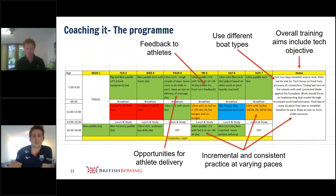And this technical focus ended up being something that we spent the rest of the season working on, but this camp was where we embedded the drills that we did, and we really, really honed in on improving things. So within this we had 6 athletes only moving through a quad throughout the week.